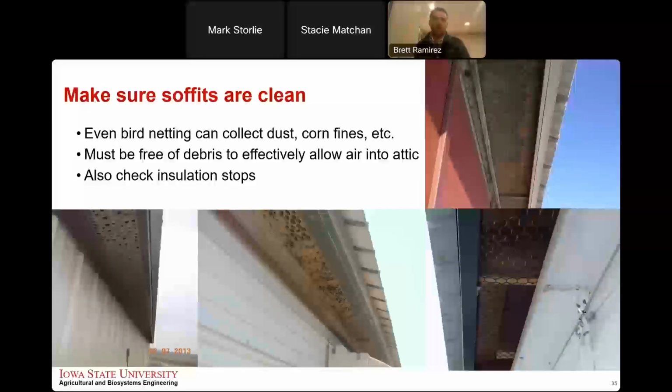Again, we want to always make sure our soffits are clean. Even bird netting, even though it seems very open and easy for air to get through, can collect dust, corn vines, etc. It sometimes has to be cleaned, brushed off, or hit with a leaf blower, especially during this time of year as things get pretty dry and a lot of dust is moving around due to harvest. We just want to routinely inspect them and make sure that they stay clean, because in wintertime, we're going to be using these soffits as the primary port of entry for air into the attic.